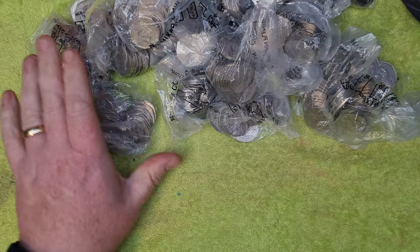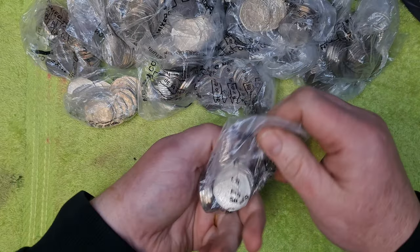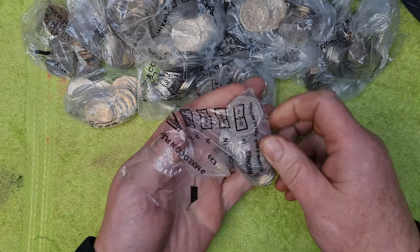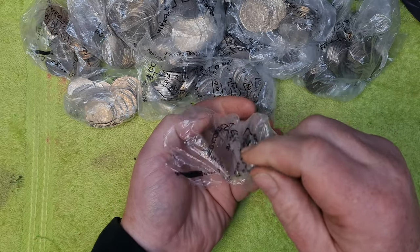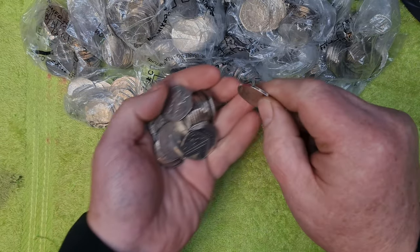250 quid in 50ps. Looking for anything picture-wise, commemorative-wise, definitive-wise. Fish. Got that last time, didn't we? A few times. But we're missing Kew Gardens for the album. Okay, save the little recyclable bags.